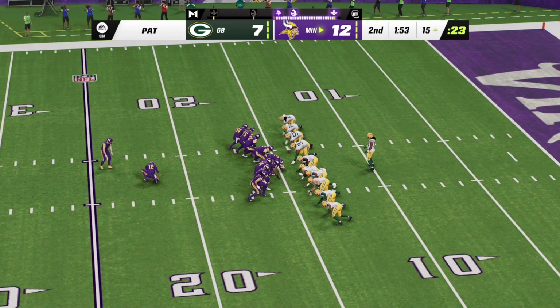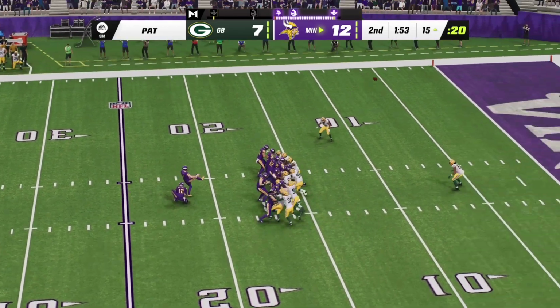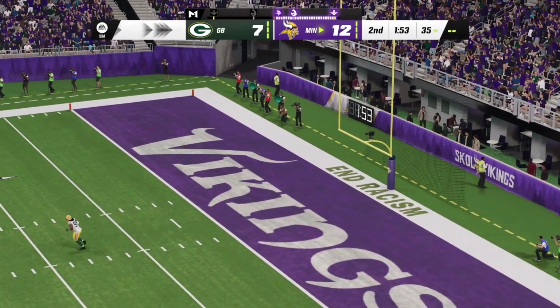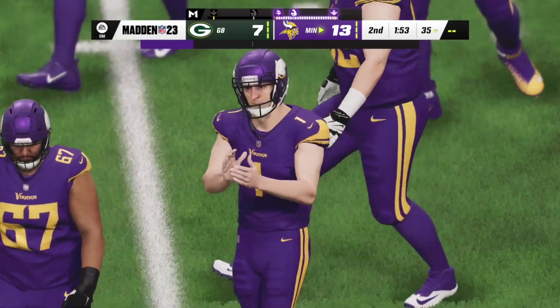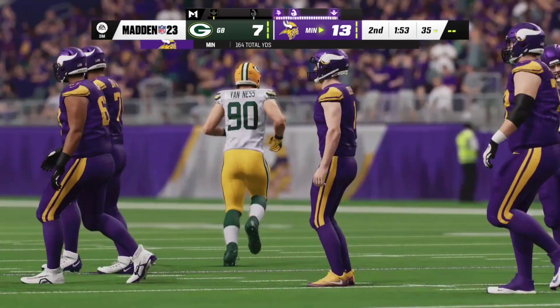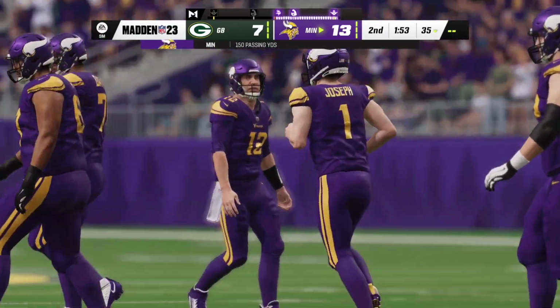Well done. Probably the exact size foot necessary, because I think if he had another half size, that catch doesn't count. And he's able to get it in, and it counts for a touchdown. Joseph connects on the extra point, and that'll make this a 6-point game.